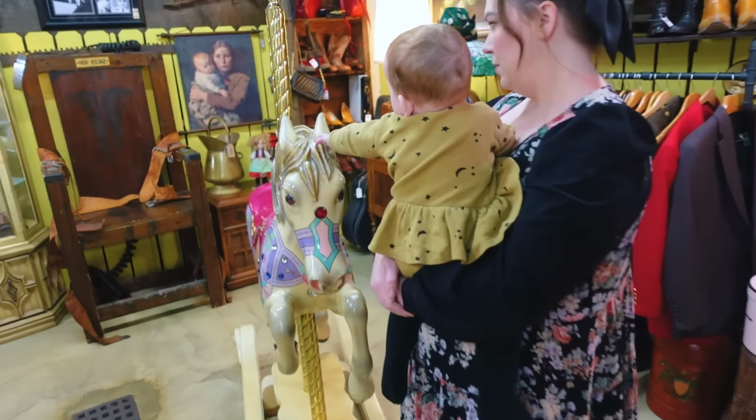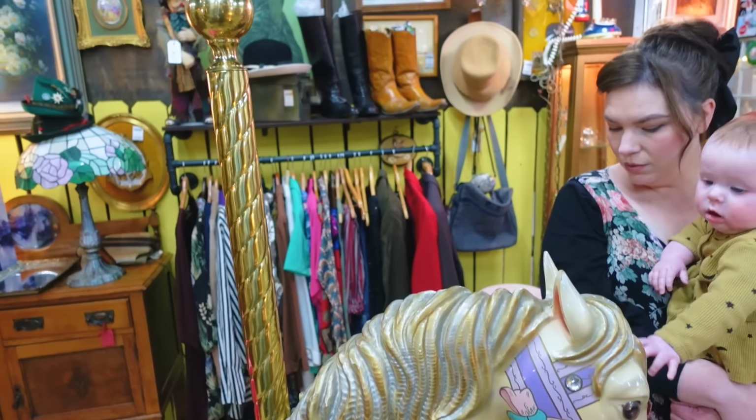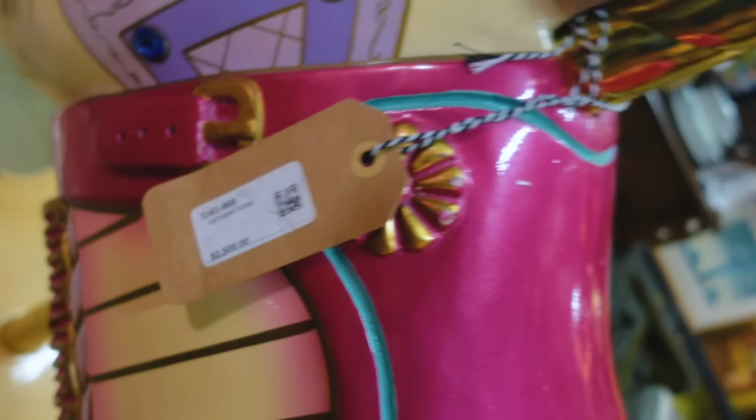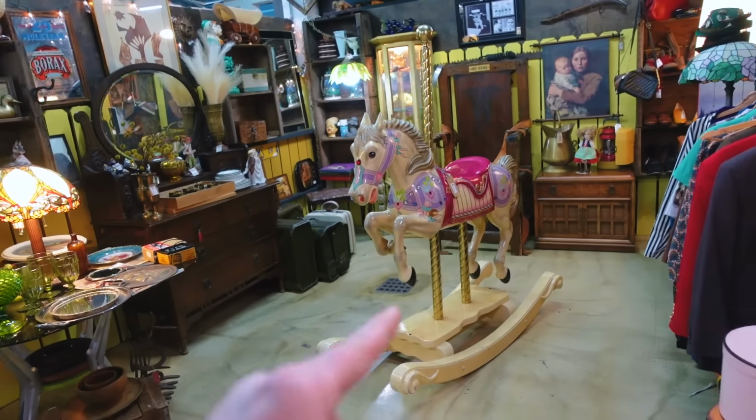We found one more pony. That's like a rocking horse. Wow. That's so cool. That's beautiful. Oh my gosh. 225. Wow. That is cool though. Yeah, that is totally worth it. That's so neat. That's Alice's favorite find of the day. That rocking horse right there.